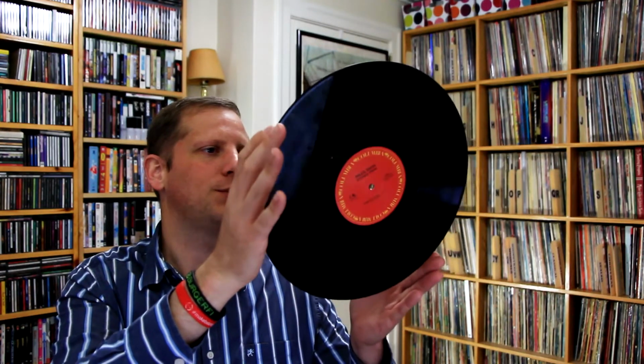They recreate the Columbia labels on this, although this would be a later issue, I would imagine, since this album was released in 1970. I would think it would have the red and white labels originally, but just a really nice reissue of a classic jazz album, one of those ones that everyone talks about, everyone says is a must-have, and I would have to agree. I think it lives up to the hype.